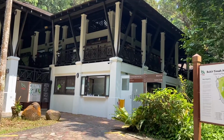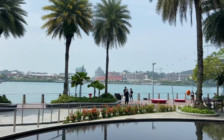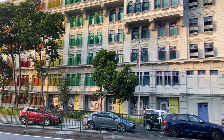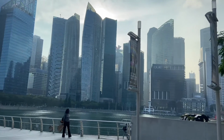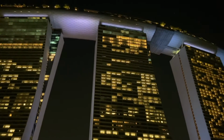Singapore is one of my favourite places to travel to, and I've only touched the surface on what you can discover and experience here, but I hope for now this gives you a bit of inspiration on the best places to shop and visit if you ever get the chance to come here. This city is truly magical and definitely has a place in my heart.